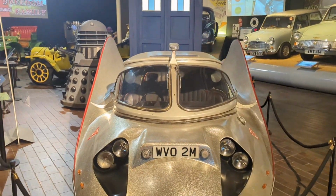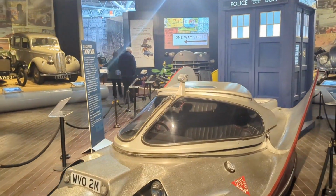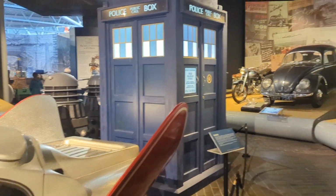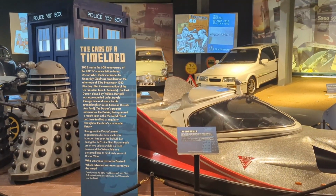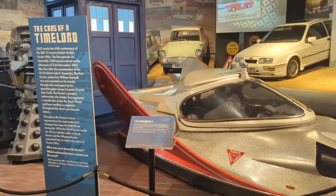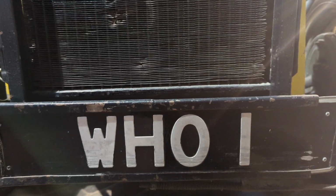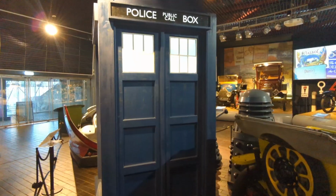However, look at this awesome display there with Bessie, the Daleks and the Whomobile. Very cool. And of course, the screen used Matt Smith and Capaldi TARDIS there, as you can see. So here's some video clips of what I was able to get. And there's the Whomobile. There were little plinths and little signage going into detail with each vehicle, as well as the Daleks, which I do believe were from a New Forest collector. There's Bessie there with the WHO 1 number plate.